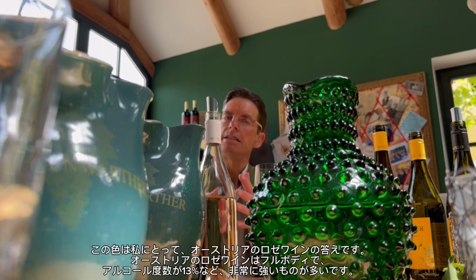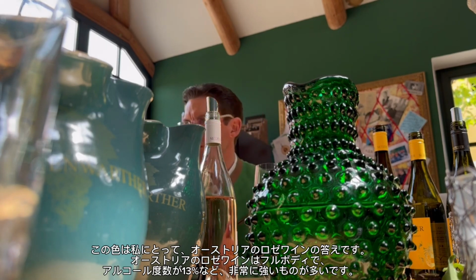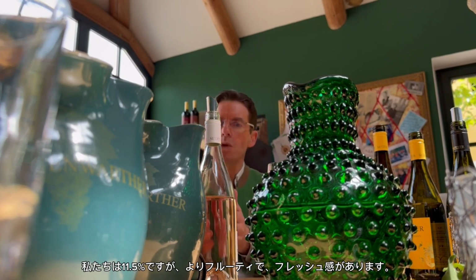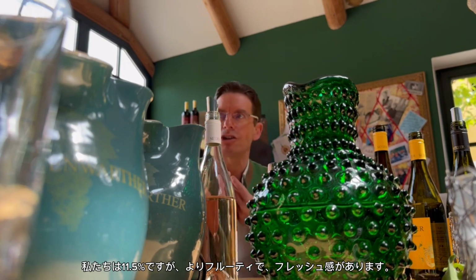For me, this is the type of rosé, the Austrian answer to Provence. Provence rosés are always very full-bodied, very intense, always 13% alcohol and more. And we have just 11.5, but more fruit, more refreshing character.